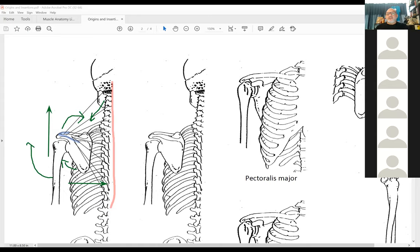Well, what's the fourth action of the trapezius, folks? These are the easy questions because you should have them on the papers right in front of you. It extends the head. Instead of the shoulder going up, the head would go back. So there you go. Those are your four actions for the trapezius: elevate the scapula, retract the scapula, rotate the scapula, extend the head.